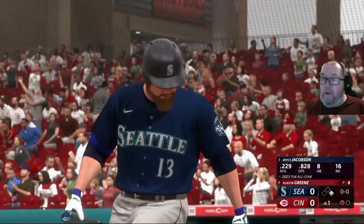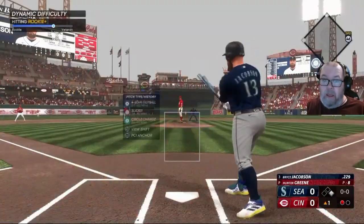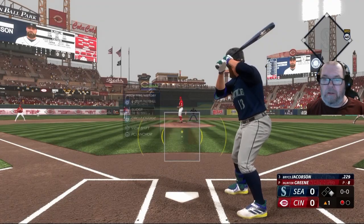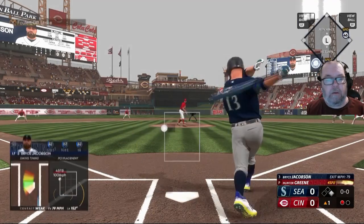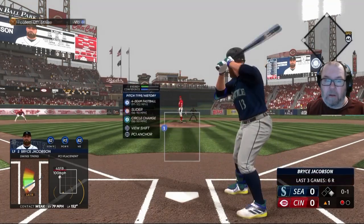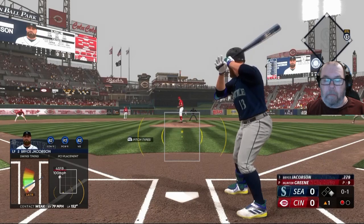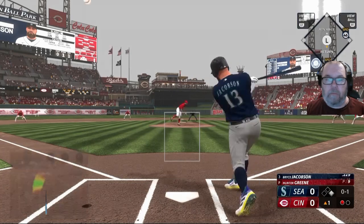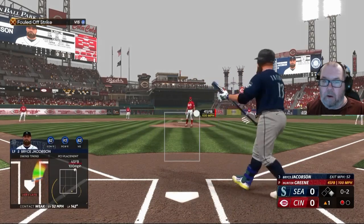And here we go. We're hitting .229 starting today. We've got Hunter Greene with a four-seam, slider and circle. It's a 100-mile-an-hour fastball. Haven't been great at home. I'm sure he wants to turn that around, and we'll see if he's able to start that in this one. Fouled off. A little late on that one.